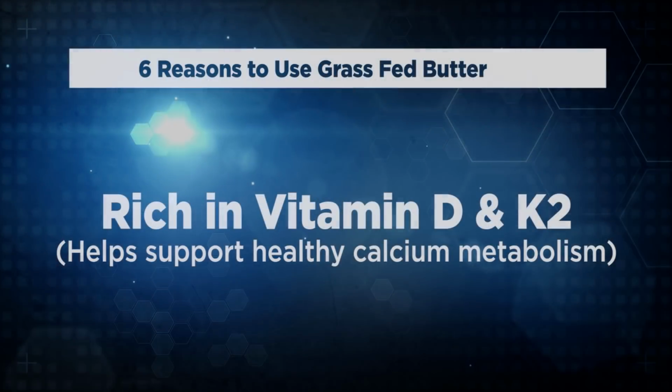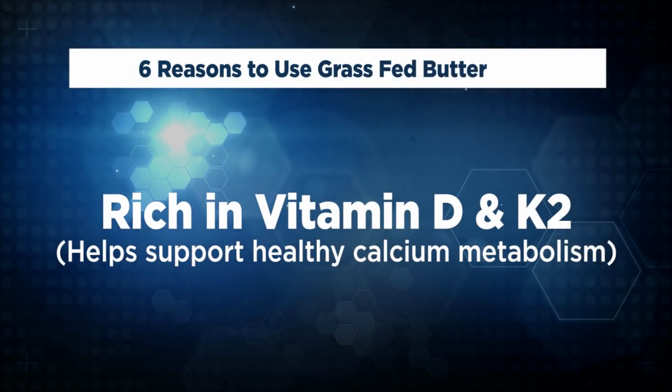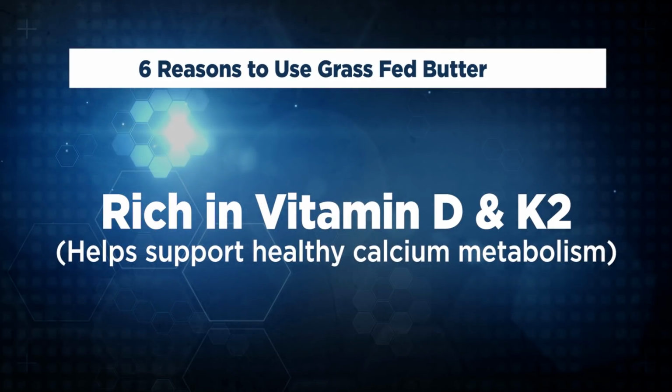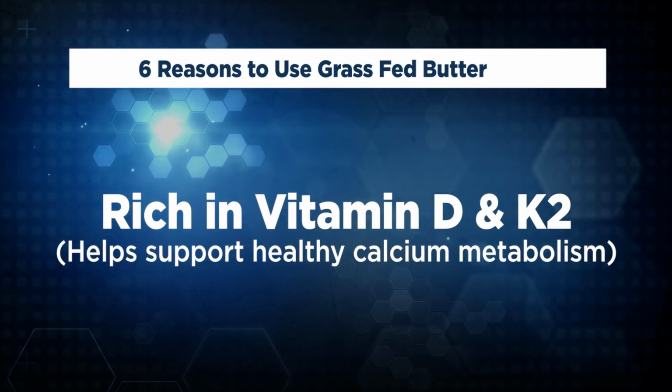However, if you steam up broccoli or cauliflower, and then you put the grass-fed butter on top of that and allow it to melt, it will still preserve those antioxidants like the retinol that's in there, and it's going to support your body. Also, I forgot to even mention, one great benefit is vitamin D and vitamin K2. Grass-fed butter is super rich in vitamin D and vitamin K2, which helps support healthy calcium metabolism, getting calcium out of the bloodstream and into the bones where it belongs.